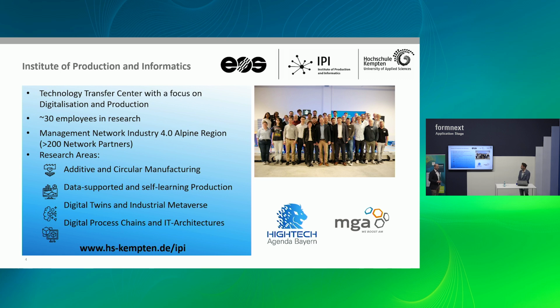Regarding the Institute of Production and Informatics, just to introduce ourselves a little bit more in detail, we are a rather new research institute south of Munich in the beautiful Allgäu area in Sonthofen. We are around 30 researchers working in a very interdisciplinary field, in the field of digitalization and production. Some of our research areas are, of course, additive manufacturing, but we're also working in machine learning and data-driven optimization in production systems, also in digital twins. We're also managing our own network in the field of Industry 4.0. If you're interested in what we're doing there, we have frequent events also in the field of additive manufacturing. You can visit our website and register for emails or follow us on LinkedIn. We would be happy to welcome you there.